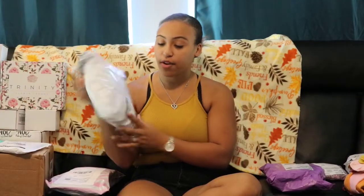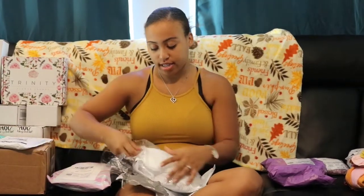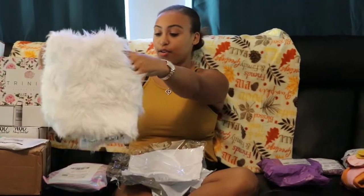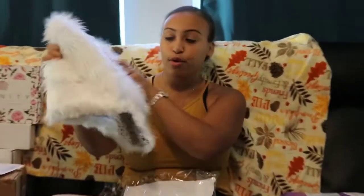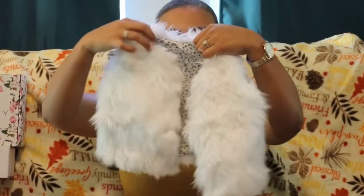This package is from Fancy Schmancy Baby, I believe that's how you say it, and this is a layering item. It's a white fur vest. I can't wait to see it when I get it out of here, but it's a white vest for layering, so she could wear long sleeves under it and wear this with some boots or a skirt. It's very thick. So I love this. I can't wait to put this on her.